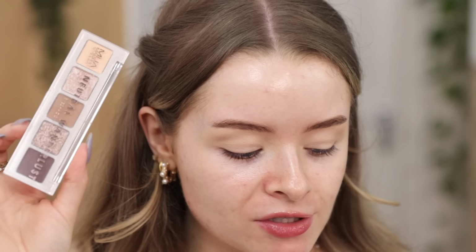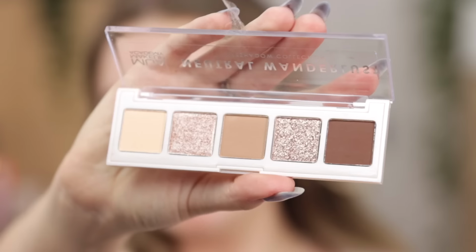This is the MUA Neutral Wanderlust eyeshadow collection. It's got 5 shades in there, 3 mattes, 2 shimmers, perfect bridal colours, and this is £3.95. And I swatched them in the store and they're so nice and pigmented. I'm not gonna lie, some eyeshadow palettes in Superdrug and Boots are just a bit crap. These ones, they feel so nice.